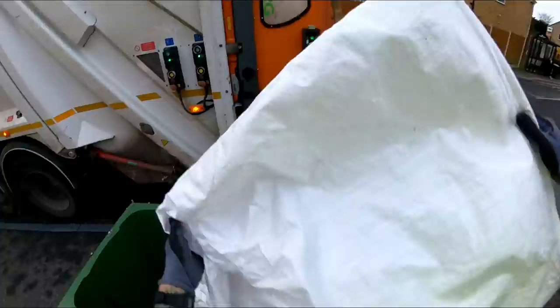Charity sack, we are not allowed to touch them. Some people come out of their houses: please, will you take the charity sack? No. That is the property of the charity, not us. We may not touch.